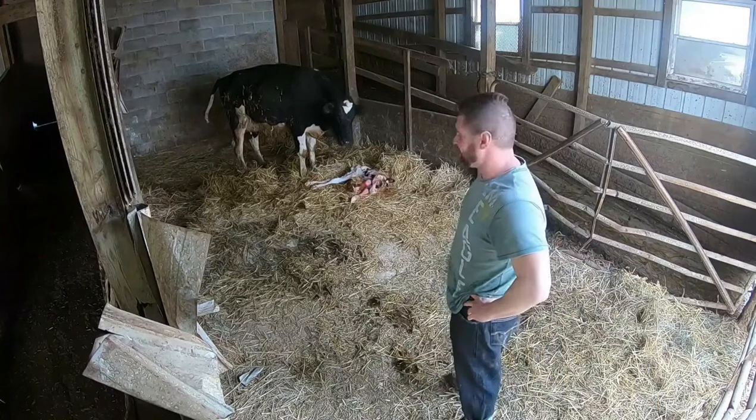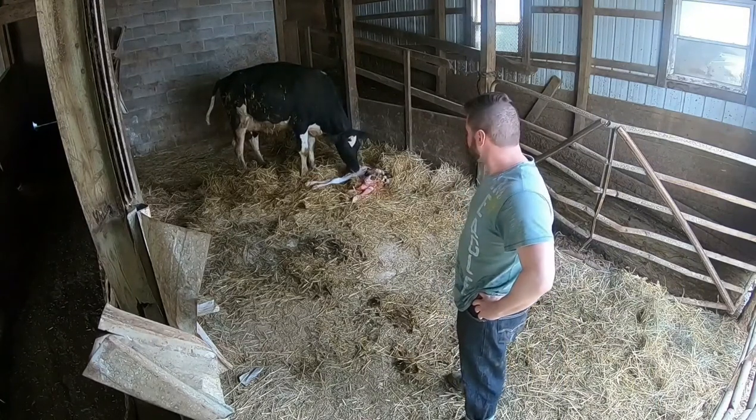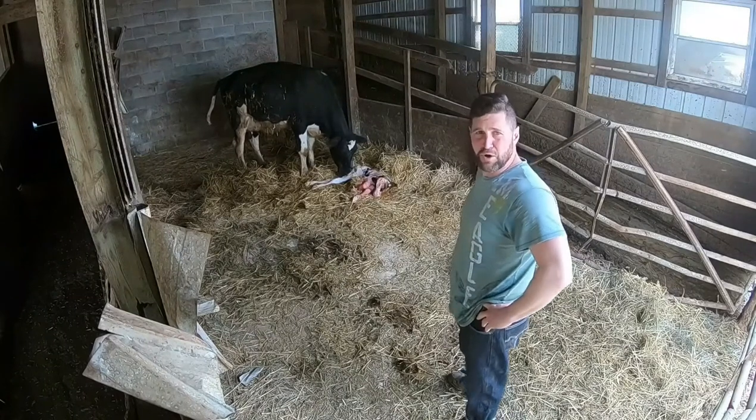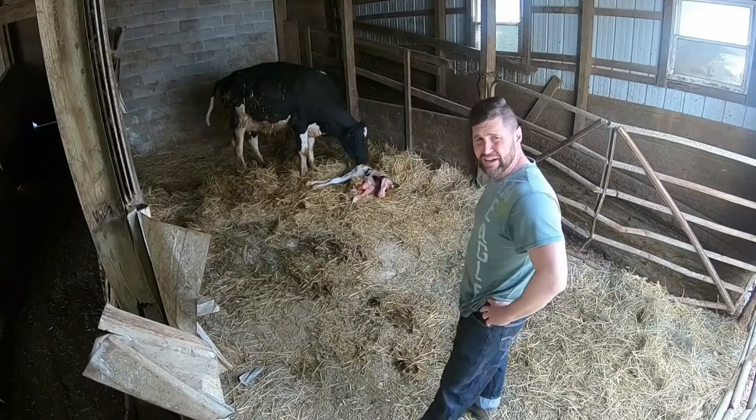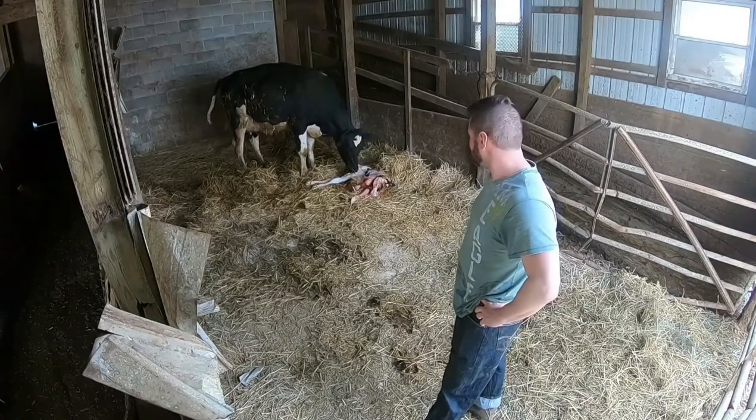How'd you like that? Every calf comes out different. Relatively smaller calf, so it came out, but she didn't dilate all that much, so we had to give her an assist.